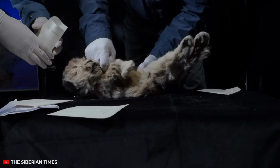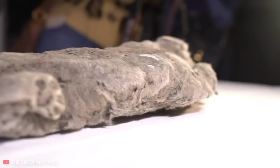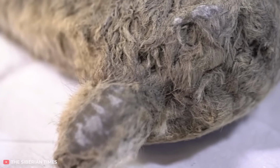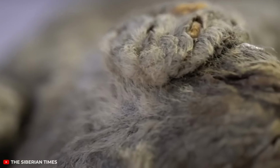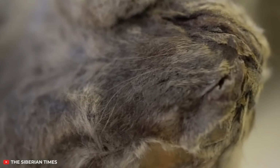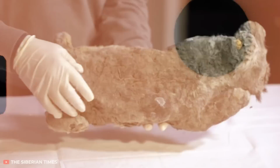By the way, this is not the only story like that. A little earlier, in similar caves, another lion cub was found, which died about 44,000 years ago. There's only one question. How is this possible? Scientists say that it's all because of the cold and airless environment in the cave. This is why the bodies of the predators are so well mummified.